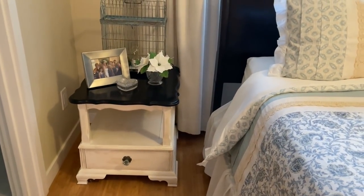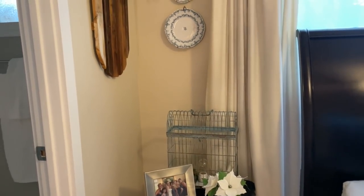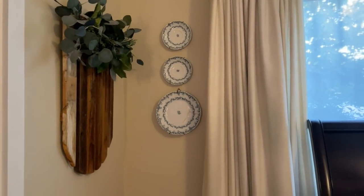I was looking for an item to hang on this wall to match my duvet set, and one item that my mom gifted to me was my grandmother's plates. I could not believe that it was that French country blue. It matched so perfectly and it holds such a special place in my heart.